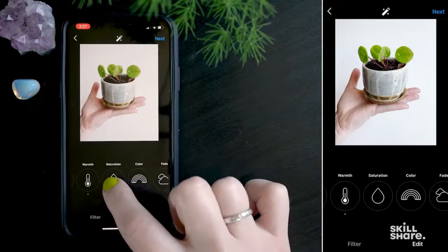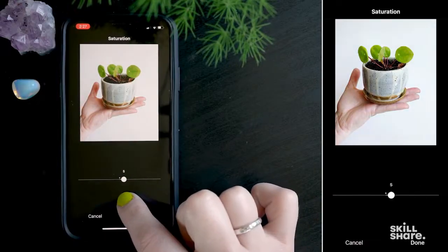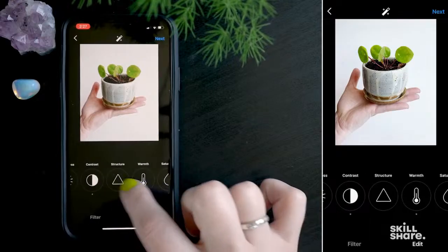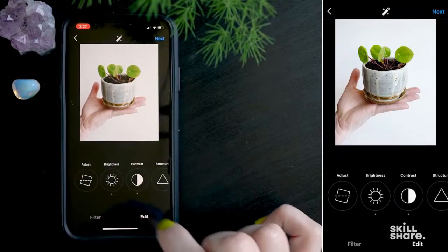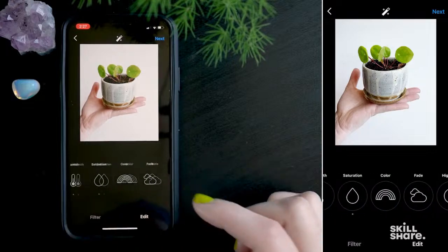And then let's play with the saturation. I like a very green photo, but I don't want to go overboard because that will make my hand look unrealistic. So I'm just going to do 5 on the saturation. I'm going to bring the warmth up again just a little bit more. And I'm really happy with where we're at. I don't usually touch the other sliders besides brightness, contrast, warmth and saturation, highlights, shadows, and sharpen. The rest is just kind of extra.